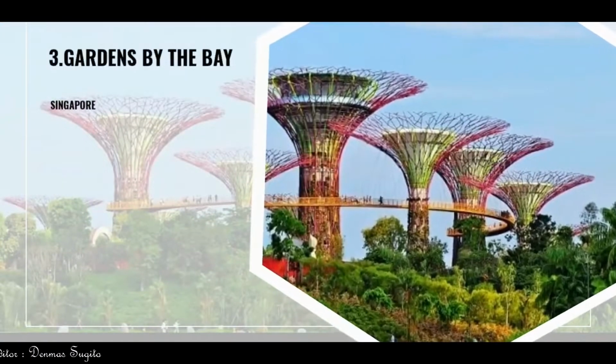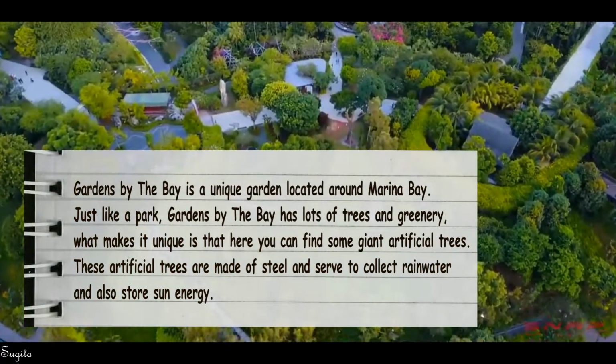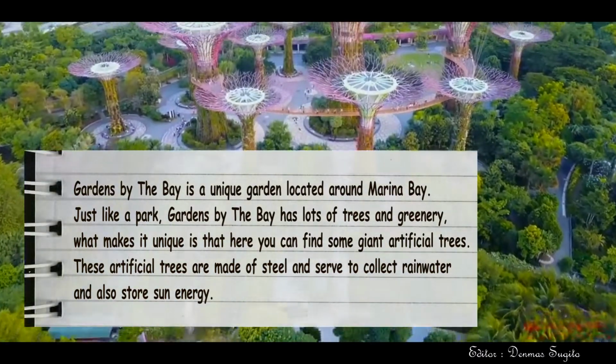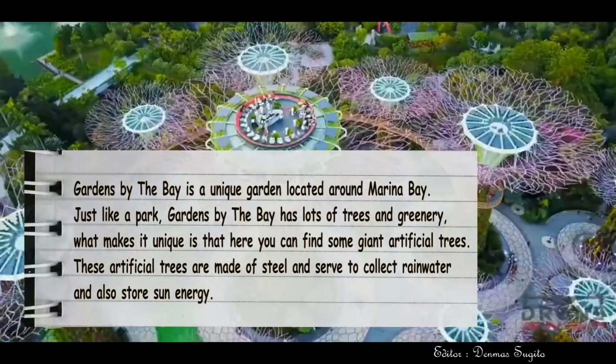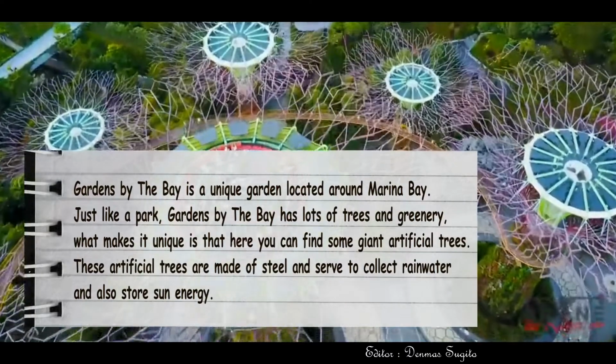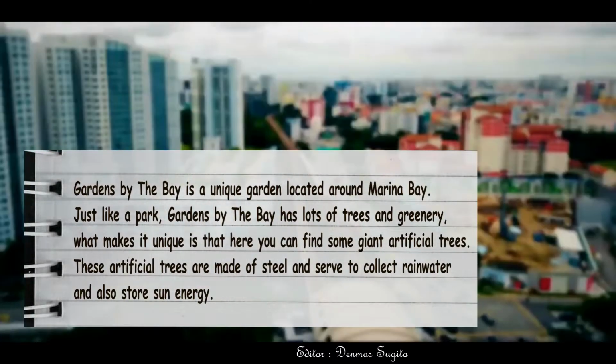Three. Gardens by the Bay, Singapore. Gardens by the Bay is a unique garden located around Marina Bay. Just like a park, Gardens by the Bay has lots of trees and greenery. What makes it unique is that here you can find some giant artificial trees. These artificial trees are made of steel and serve to collect rainwater and also store sun energy.